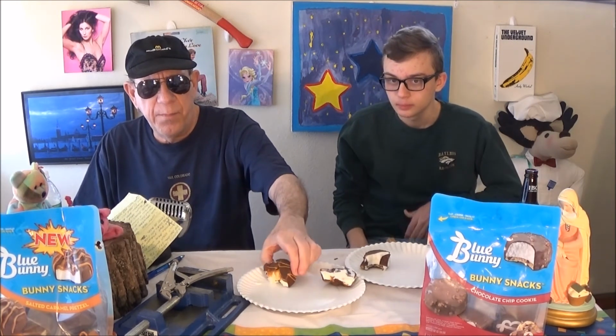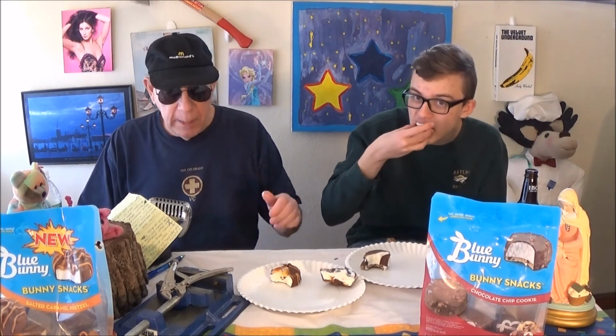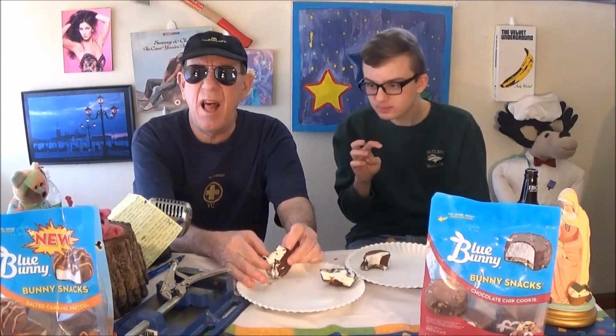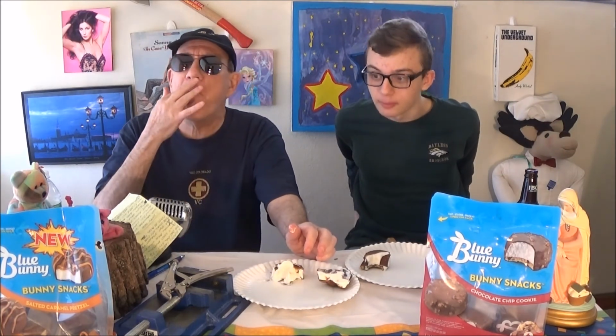This caramel is really good. It really sets it off. It's got a pretzel in there. And this one's just okay. It's still good stuff. Ice cream's good. I really like this one though. I said I like it.